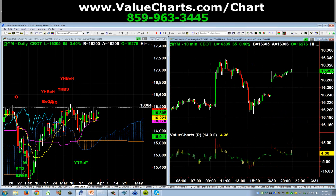Do you personally use value charts in confluence with Fibonaccis and stops and exits? If so, how? I do use Fibonaccis. I do use value charts a lot. I'm teaching you the exact same way that I would use it right now. Now, if I'm on a Fibonacci zone like an ambush, and I also get a value chart buy or sell signal, that adds a little bit more weight to it.